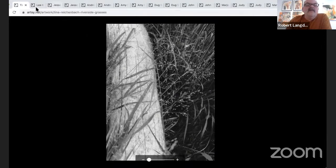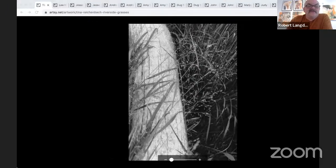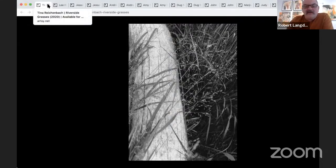Tina Reichenbach. No, not here. Tina is an artist living over in Germantown. This is called Riverside Grasses. It's a photo. It's a gelatin print. She's a Hudson Valley-based architectural conservator by trade, pursuing a photography hobby. She's using traditional film media to explore the landscape of especially the abandoned, the desolate, the industrial detritus, among other found subjects, to find art and poetry where nature and the man-made intersect. I'm always drawn to abandoned places as well.